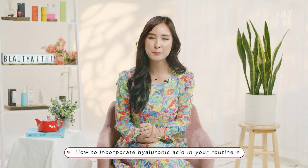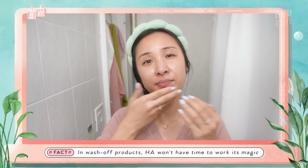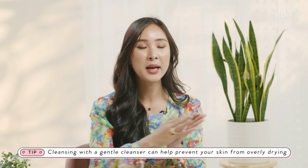Ding, ding. Now that we know where it comes from, let's talk about how we can best use it in a routine. For me, how I like to use hyaluronic acid is actually the toner and serum forms, because in other products, they're more of a supplementary ingredient rather than the focus. So first I'll go in with a cleanser. You can really just go in with any of your choice, because in a wash-off form, it doesn't really have the effects of holding and retaining moisture to the skin. But yes, just keep in mind that hyaluronic acid in a cleanser is not really going to give you the effects of that plumping. So after cleanser is where the party's at.